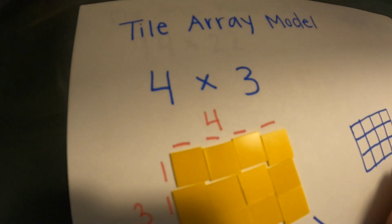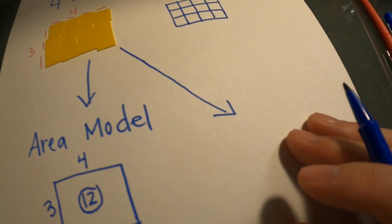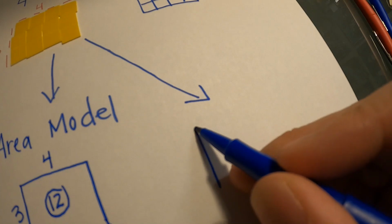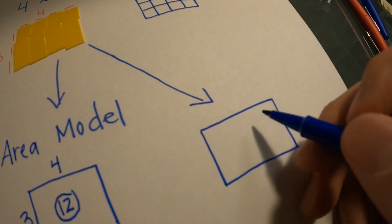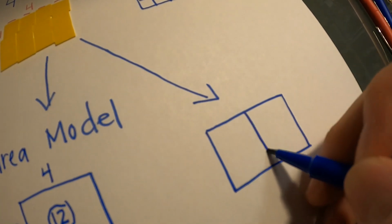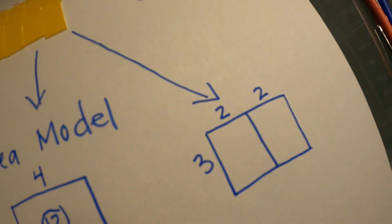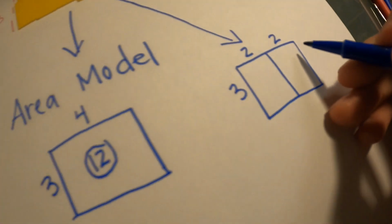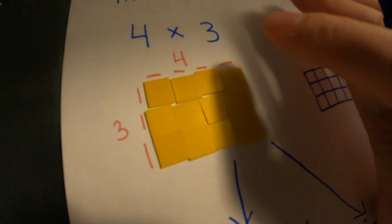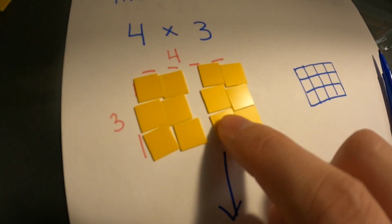Okay, so for example, let's just say that I do not know what 4 times 3 is. I can take this 4 by 3 and I can break it up maybe like right here. Okay. Now I have 2 different arrays right here. This is still a 3 by 4, but now instead I am cutting up the array so that it looks like this. So I have 2 smaller arrays.